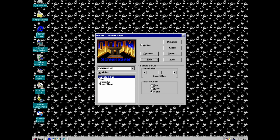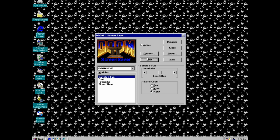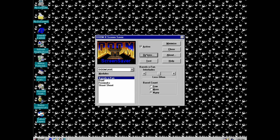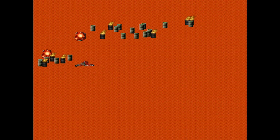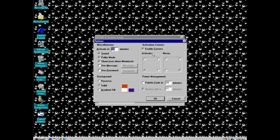You might notice a small issue with this, ignoring the terrible, terrible sound. This doesn't actually protect your screen. All the parts of the screen are left on. You can change the background. Oh yeah, that really fits in with Doom. I love that. Other than that, it doesn't seem you can change the background. So if you were to use this as a background, it would just burn into the screen.